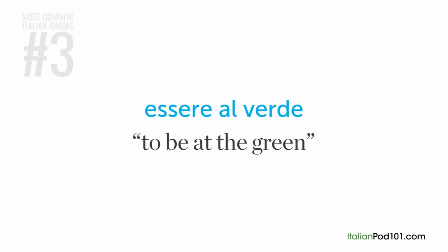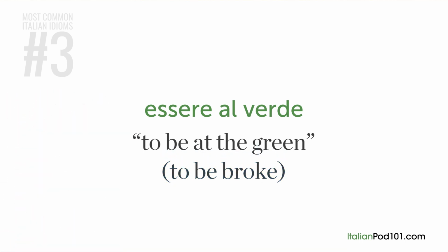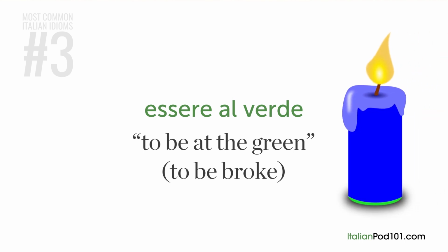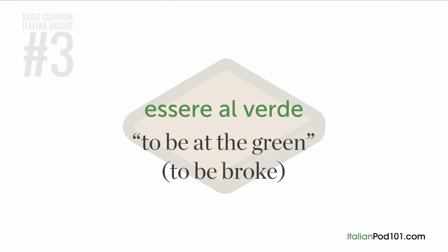Essere al verde. The literal translation is to be at the green, but it actually means to be broke. This expression is said to have originated in Florence, where the bottom half of auctioneer candles were painted green. When the candle reached the green, the flow of money would come to a stop. Another theory is that the color refers to the inside of a wallet, which you could see once you were out of money.